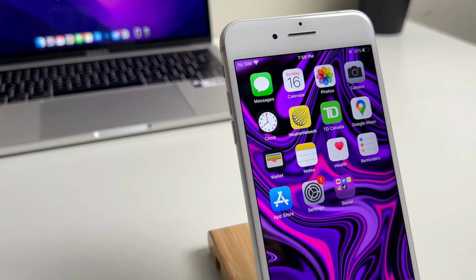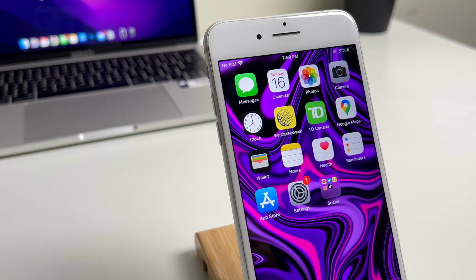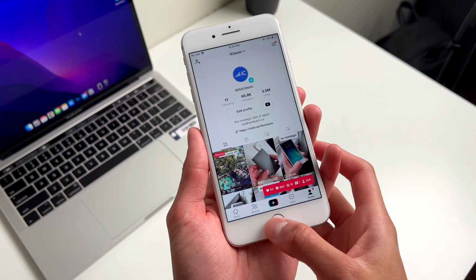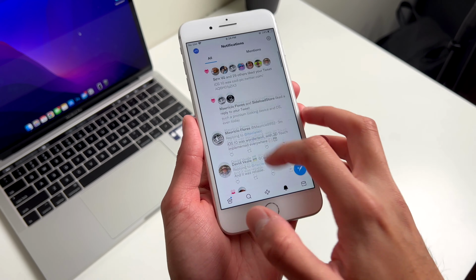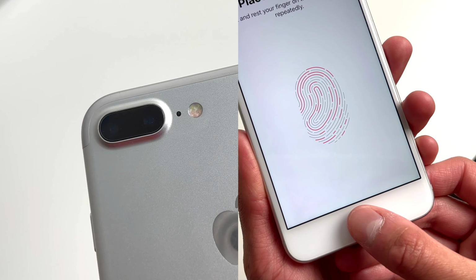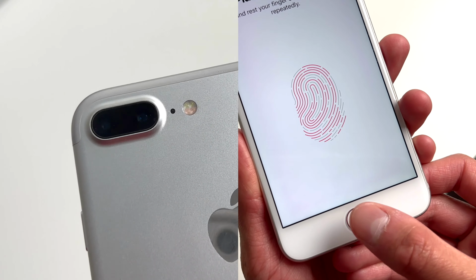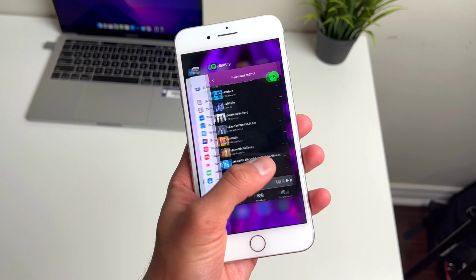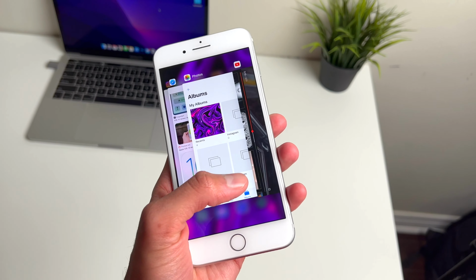And the most obvious benefit of the 7 Plus is its larger 5.5-inch display. You can really take advantage of this when you're simply watching a YouTube video or using this as your everyday device to browse social media. It's pretty much every other iPhone with the exception of having 2 cameras and of course Touch ID, which was a nice feature, especially on this Plus model. This was kind of considered like the top of the line iPhone, which is cool to see.